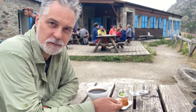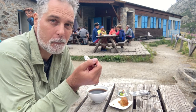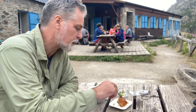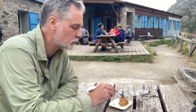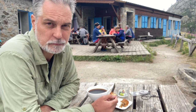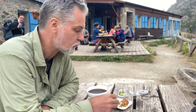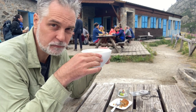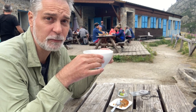It's nice to have a little bit of civilization, because they're good people. I don't know. You don't have to be alone all the time. As soon as you get more than half a day's walk from a car park, you get good people, because that's people who are going to spend the night in the mountains somewhere. Otherwise, they're day trippers, and that's great.